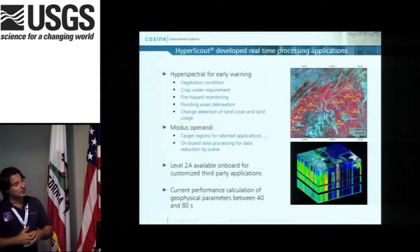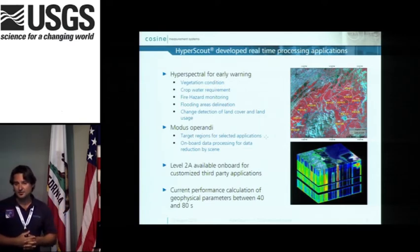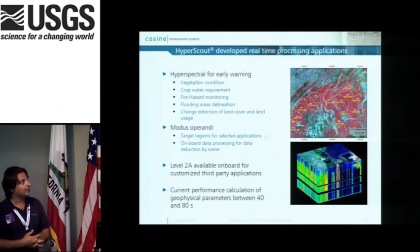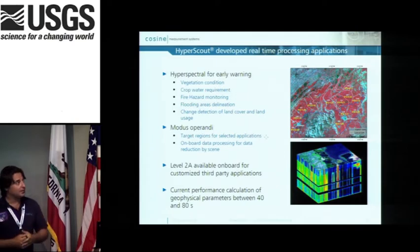So vegetation, typical indices, nothing new. Crop water requirements, meaning the crop factor, the Kc from the FAO organization, calculated in orbit and downloaded directly, then used in the next processing step. Fire hazard, making sure there is a risk map for fire in determined areas. Flooding area delineation, really mapping the flooding and how it progresses. And more general change detection, to detect changes from pass to pass based on spectral response changes or pre-shaped geometrical areas on ground.